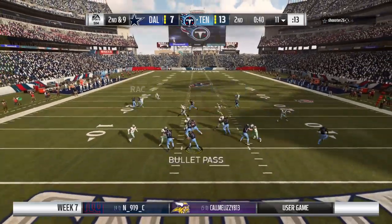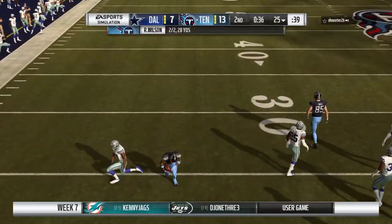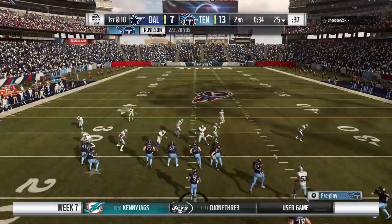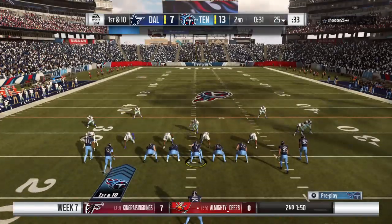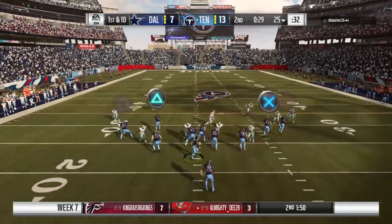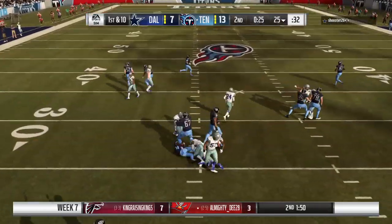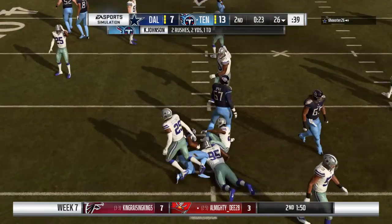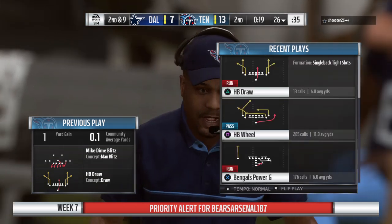On 2nd down, here's Wilson. Looking left side, it's complete. He's got it. And brought down, but not before reaching the 25. That one good for a pickup of 15 for Tennessee. A first down carry here for Johnson. And he'll get this one up to the 26. Just a yard on the pickup there, and it'll bring up a 2nd and 9.